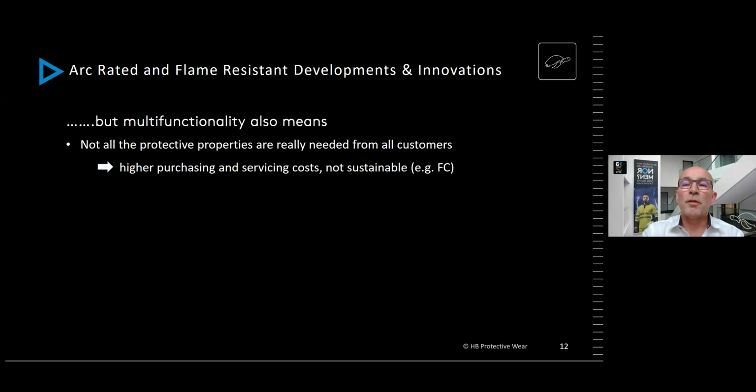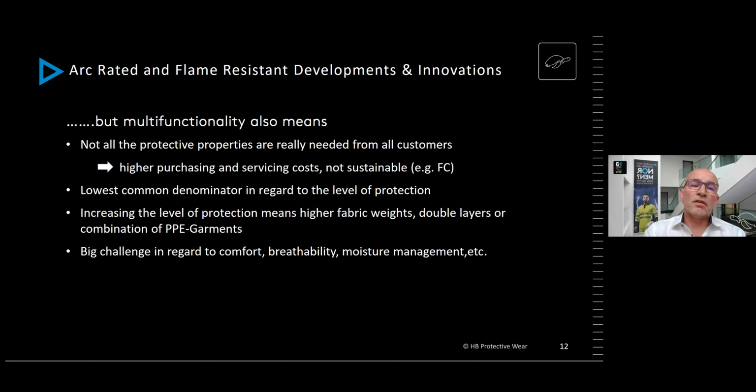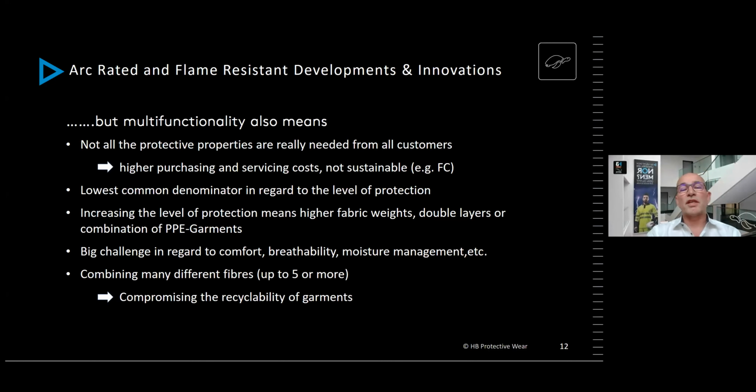For example, when you talk about FC, fluorocarbon finish. In our opinion, this is also always the lowest common denominator in regard to the level of protection. And increasing this level of protection means, again, higher fabric weights, double layers, or we have to combine different PPE garments. And this is all a big challenge in regard to comfort, breathability and moisture management. Combining those many fibers, nowadays we have fabrics with 5 or more different fiber types. And this is a problem when we talk about recyclability of garments.